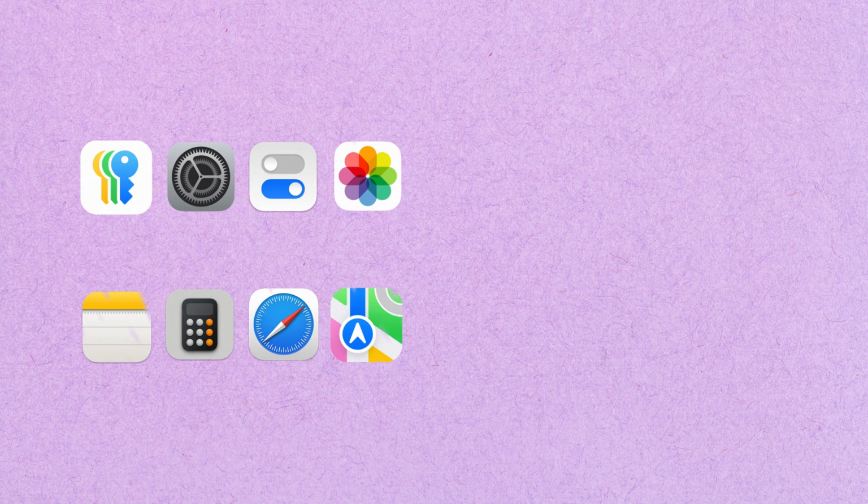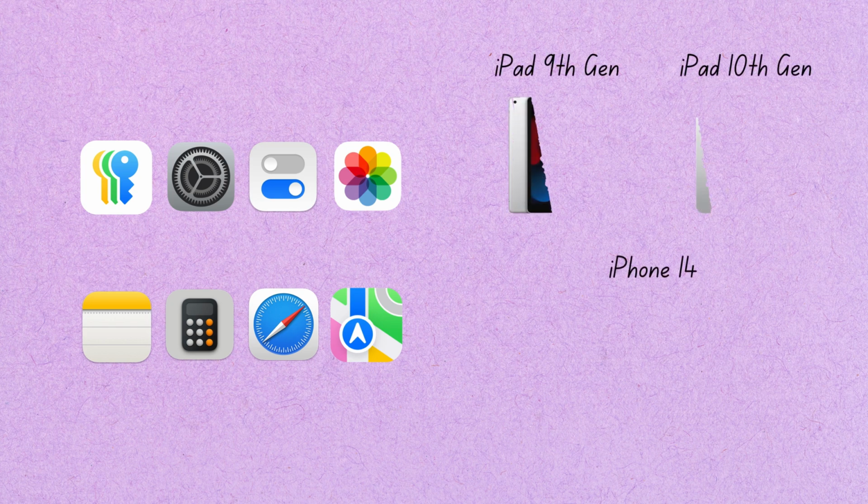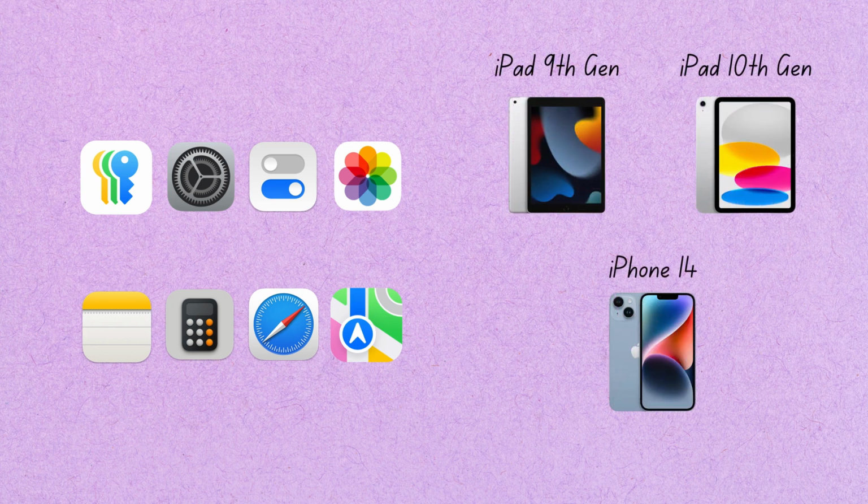Hi everyone, today I'm diving into the iOS 18 and iPadOS 18 updates in Photos, Notes and more that I found particularly useful. I'll be using my iPad 9th generation, my iPhone 14 and I've borrowed my mom's iPad 10th generation to show you some of these updates.